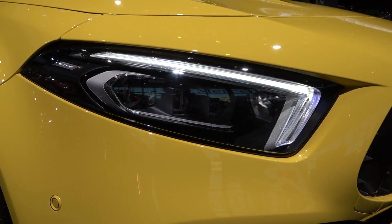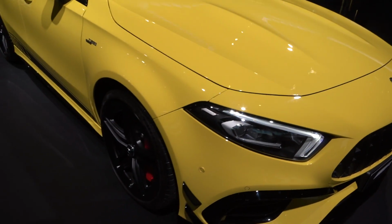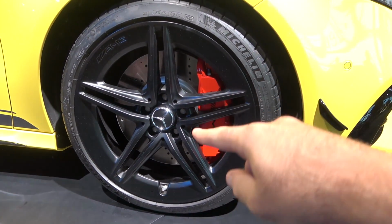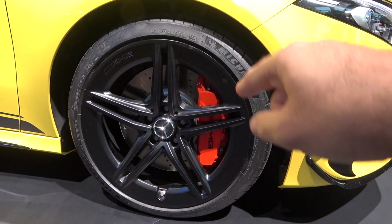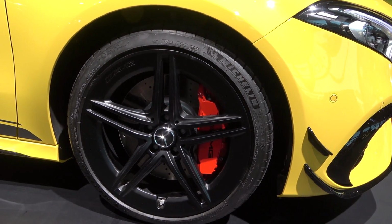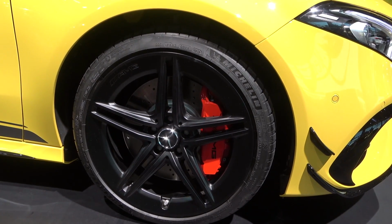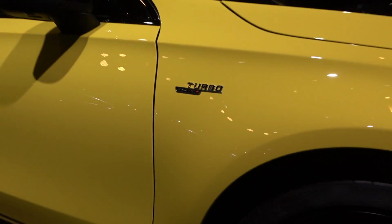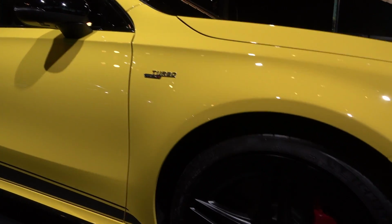Mercedes multi-beam LEDs are here, and look at these wheels. They're very interesting actually. Those are the 19-inch ones, as you do have 19-inch on the S version, where the regular A45 has the 18-inch, but 19 available as an option. So as this sign says, the turbocharged engine with 4Matic Plus all-wheel drive.